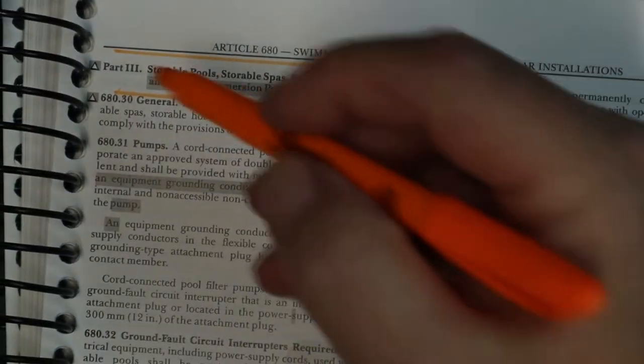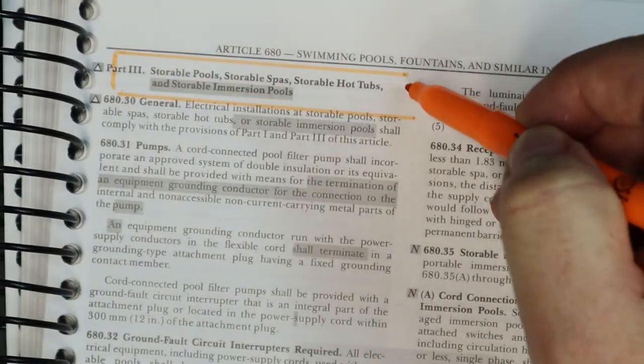Article 680 is different. Each part is for a different installation entirely. So if you skip past into the next part, you may be using a rule that does not pertain to your installation at all. On their own, part numbers do not stand out. They're of the same type and weight as the rest of the codebook, so giving them a highlight is quite useful.